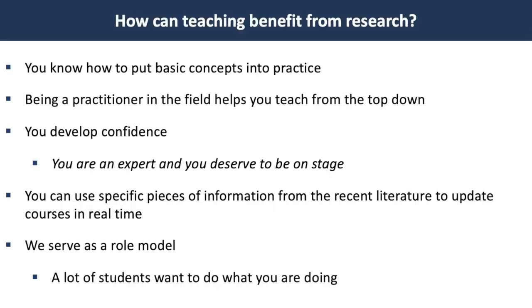All right, how about the other way around? How does teaching benefit from research? Well, as a researcher, as somebody who is skilled in research, you know how to put basic concepts into practice, and you can take that knowledge into the classroom.